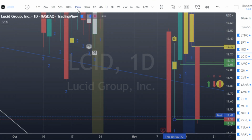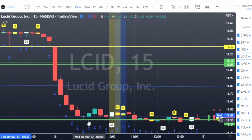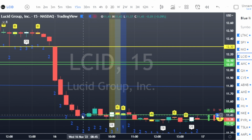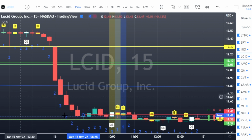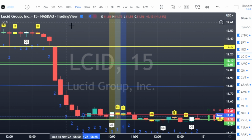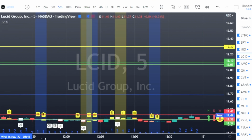So if you want to manage it on a smaller time frame, the 15-minute, we hit target, and then we hit this target again, just tagged it, and then we reversed back up. So again, right there, we had the reversal to the upside. That would have been your spot to get out of Lucid. Now, that's doing it off of the 15. You could have done it off of the 5.